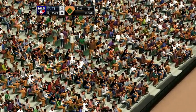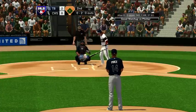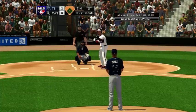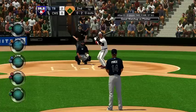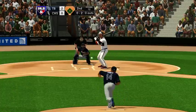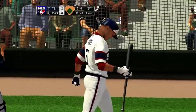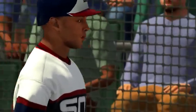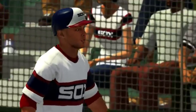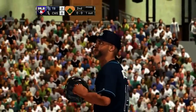Foul! Strikes out Alex Rios. What a great pitch that was. Good pitch right there. Two-strike fastball inside at the knees, hitting his spots with exceptional velocity. And it'll be Vicedo batting.